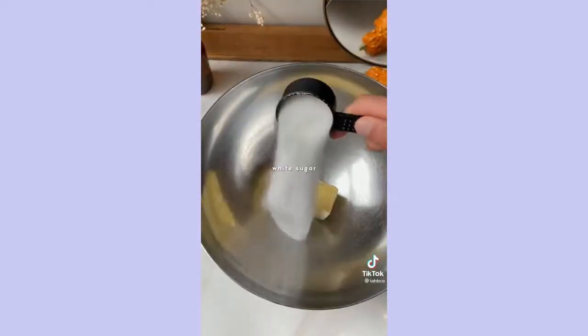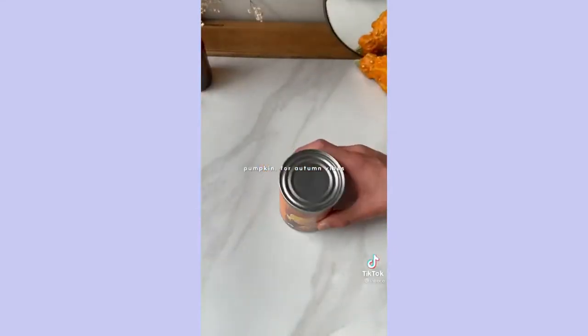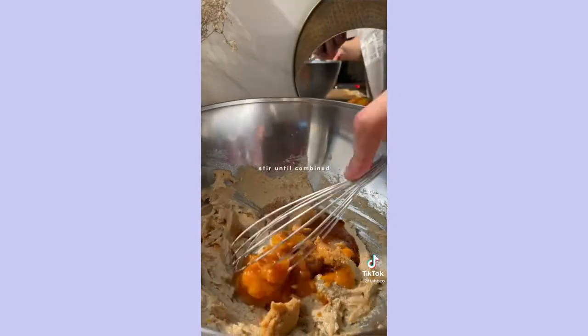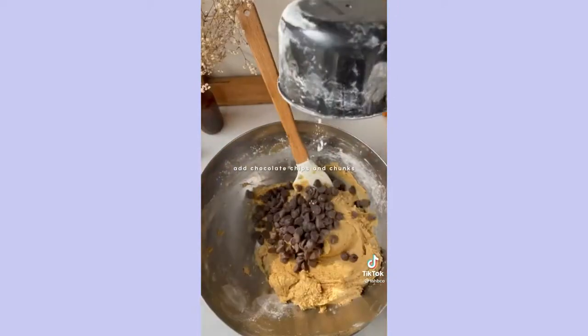So you're gonna mix together all the dry ingredients, and I'm adding cornstarch to tenderize the cookie. Learned that from Justine Snacks. And then we're also gonna cream together the butter and the sugar. You wanna make sure it's super light and fluffy. And again, it's autumn, so we have to include pumpkin and white miso, which is gonna help add in that umami salty flavor.